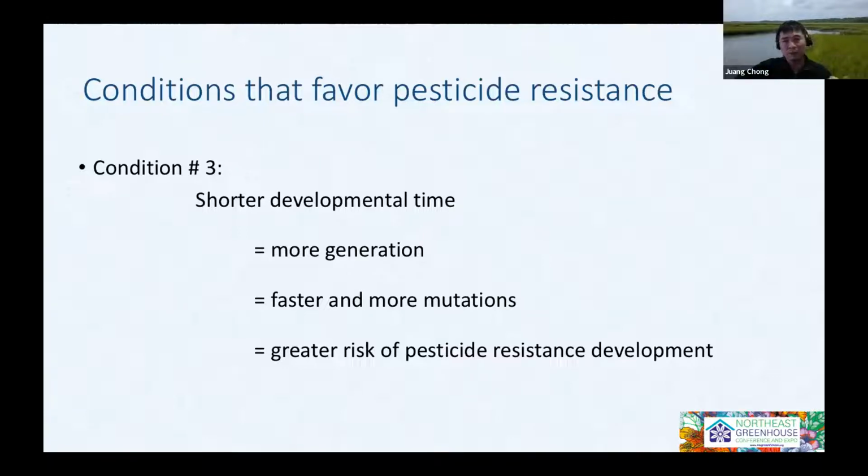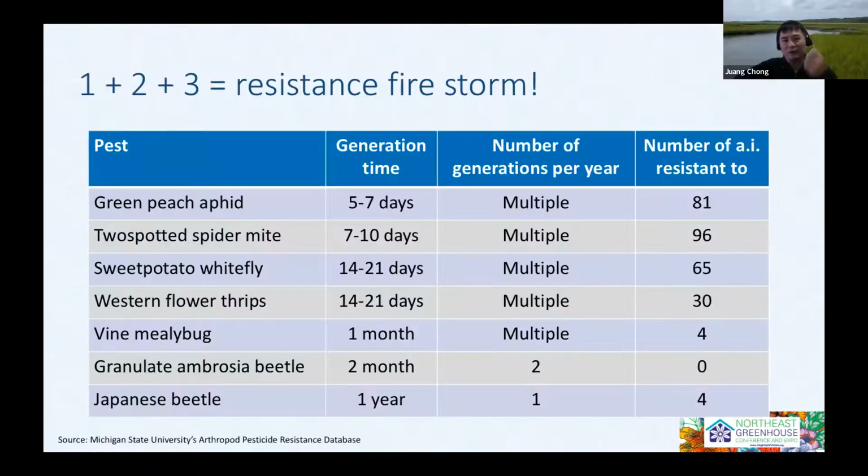So if you combine conditions 1, 2, and 3 together, you basically have a perfect condition for resistance. So this is a collection of data that shows you the generation time and the number of generations of different pests.